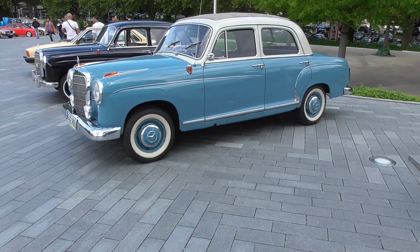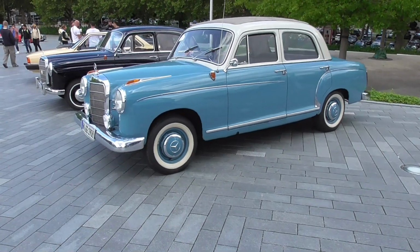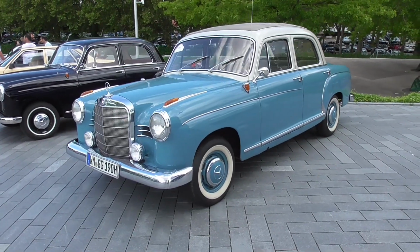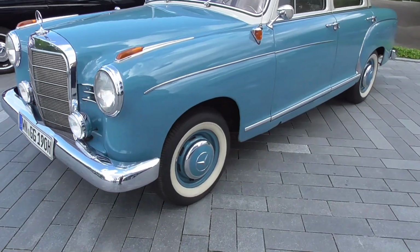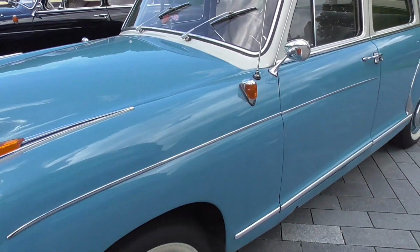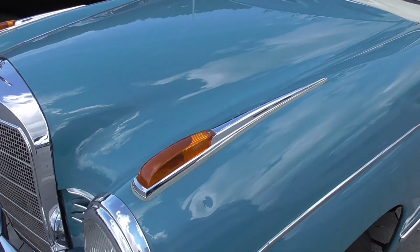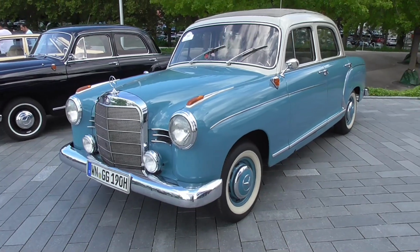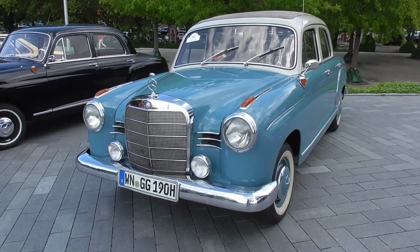And here, guys, this is a baby blue Ponton. And left beside is the black one I was telling you before. Absolutely loving these old wheels. And something that I'm just noticing here, because this one has the indicator glass here, and here's also an indicator. According to the license plate, this is maybe a 190. I will figure it out very soon.